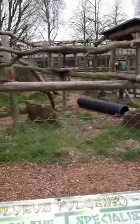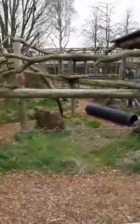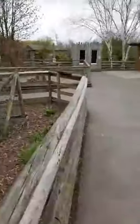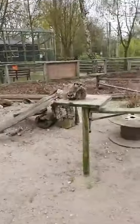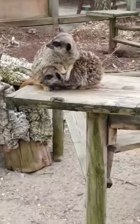I've got a feeling that if we sat here waiting, we might be waiting a while. Maybe give it a few minutes for her to get her confidence back. So we'll pop back past here in a little while to see if Mei Shan really likes running through that tube. See some meerkats. Sorry guys, I haven't got any food for you. Not today.